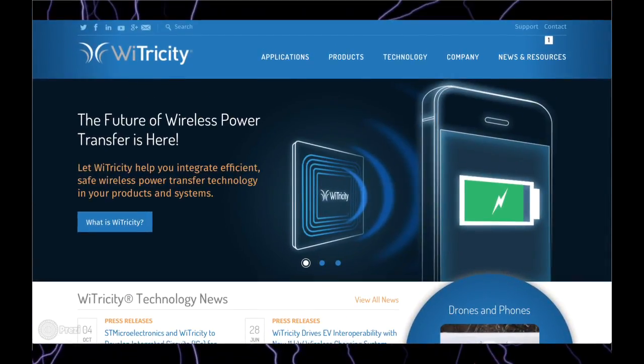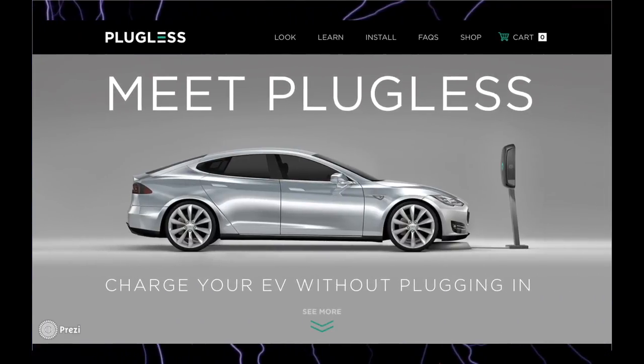Nonetheless, there are already startup companies, one of which is called WiTricity, seeking to find solutions for wireless charging in the everyday. They even have a cart, so you can start buying things already. I don't know if they have any devices, but I think this was founded by one of the MIT guys. So it's out there, and here's another example I found called Plugless, which provides solutions for wireless charging of electric vehicles. I don't know how tedious it is to charge an electric vehicle with a plug, but apparently enough to give these people a market. And they also have a cart, so I haven't bought anything, as you can see.